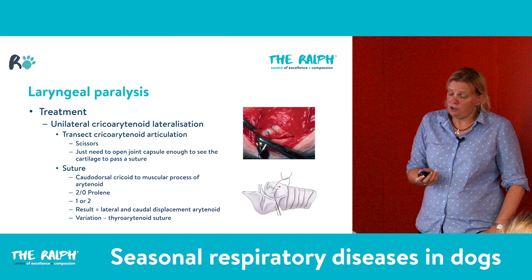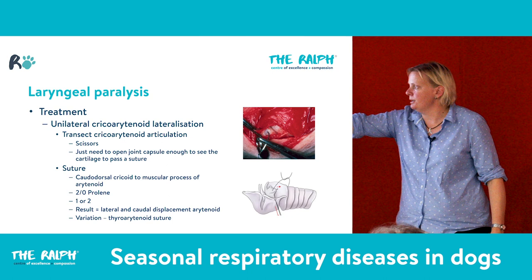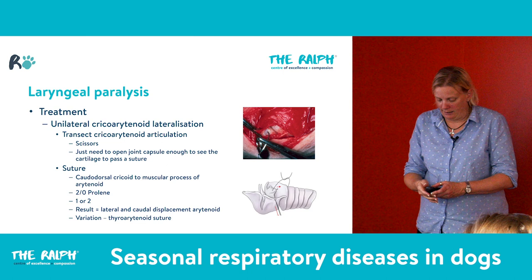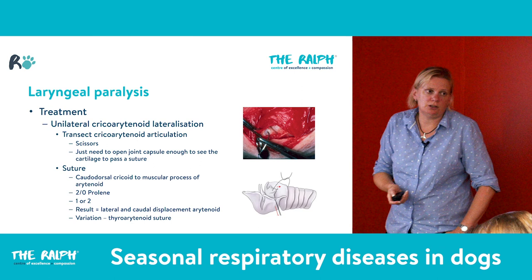There is a variation to this, and that's called a thyroarytenoid suture. So this is a lot easier, it's a lot quicker. And basically what you do is put a suture through the muscular process and the caudal dorsal aspect of the thyroid. The problem with this is it doesn't tend to open the laryngeal inlet as much. However, clinically, it's been shown not to make any difference at all. So if you're struggling to feel your anatomy, or it's a very fat dog and you just can't get around a cricoid, you can certainly do the thyroarytenoid suture.